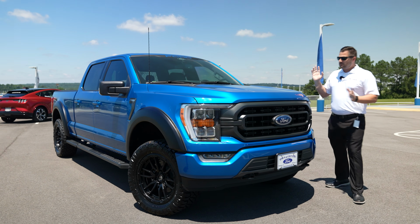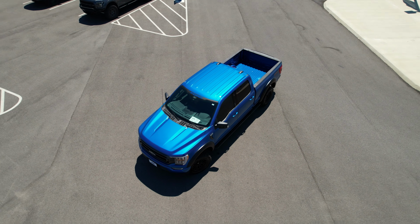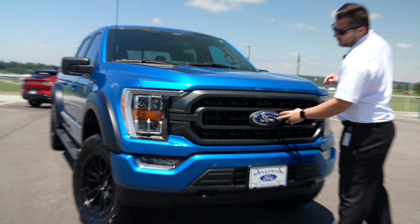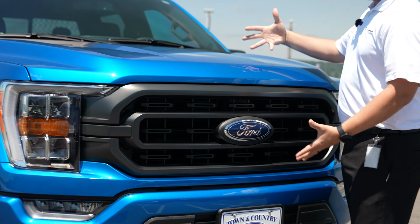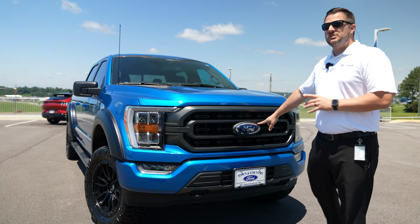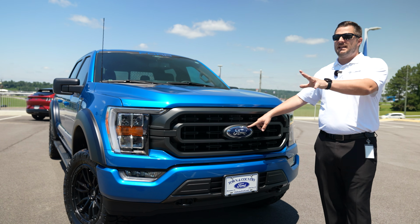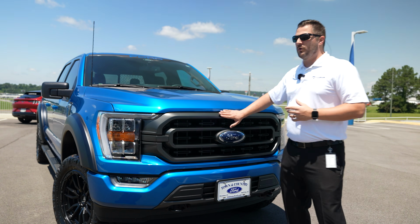But anyways, this is a 302A equipment group. It has the XLT Sport Appearance Package, which comes with a carbonized gray front grille. As you can see, you've got a blue and chrome normal Ford logo. And we didn't really do anything as far as the front end is concerned. We didn't actually paint the emblems, which is one of our staples, which I'm shocked to see that that's not on there. Did he actually provide any input as to why he didn't want to do anything as far as paint work on the grille or anything?